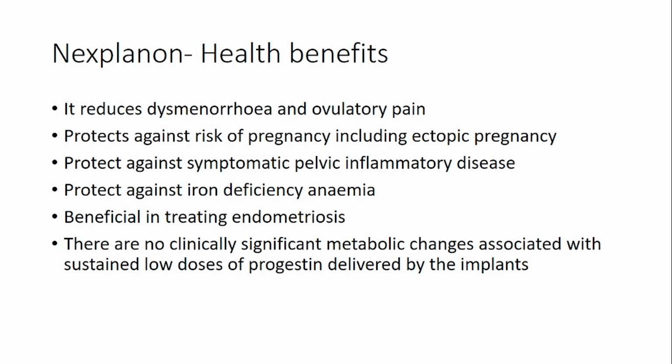And this can be linked directly to the fact that it causes a viscid cervical mucus plug, which prevents ascent of sperm. While it prevents ascent of sperm, it also helps prevent ascent of bacteria or infections into the upper genital tract. Also, because contraceptive implants reduce the endometrial lining thickness, it reduces the amount of blood this woman loses every month, and also protects against iron deficiency anemia. Some reports have shown that it is beneficial in treating endometriosis, though it is not a labeled drug for this indication.